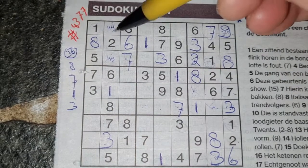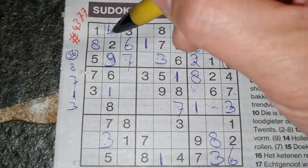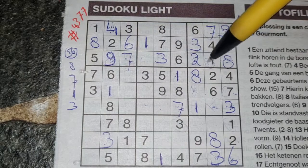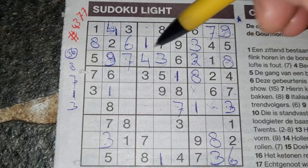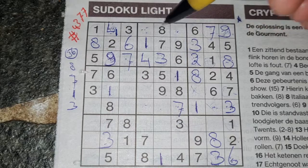Now we have a 9 there, so this box can't be 9 anymore. That box should be a 9, and this box should be a 4. 1 box left in this row for number 1, 2, 3, the 4 is missing. 2 numbers left in this big square for numbers 1, the 2 is missing, the 3, the 4, and the 5 is missing.